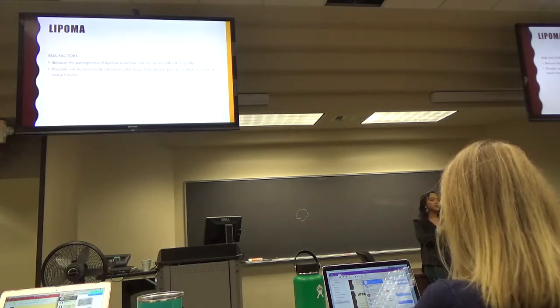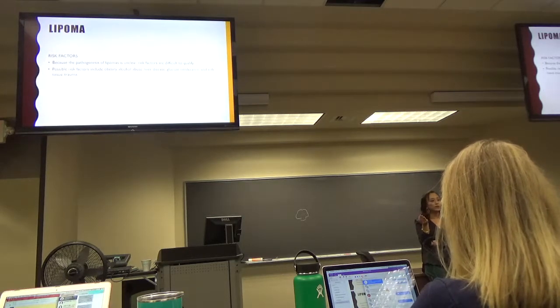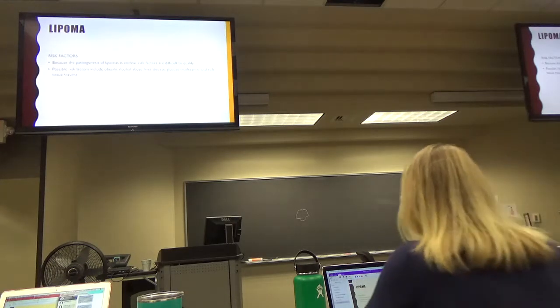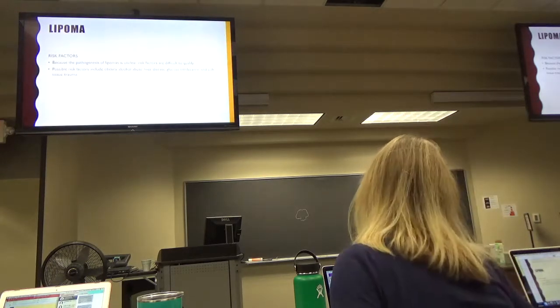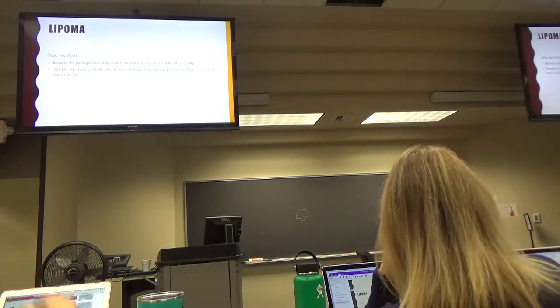So risk factors, again, they're not really sure what causes lymphomas to grow, but these are some possible risk factors. Obesity. Alcohol abuse, liver disease, and soft tissue traumas. So they're really not sure why these fatty tumors like to grow and get encased in a cyst-like structure.